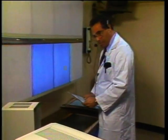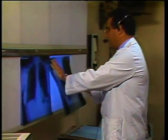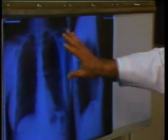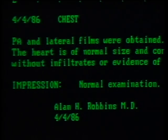Kurzweil Applied Intelligence Corporation has a voice-activated system that stores up to 1,000 words. Dr. Alan Robbins, a Boston radiologist, has adapted the Kurzweil system to dictate, edit, and print diagnostic X-ray reports. The system is customized to his voice, after which it can be trained to recognize the verbal equivalents of keyboard macros. A short phrase will trigger a more complete entry in the patient's file.